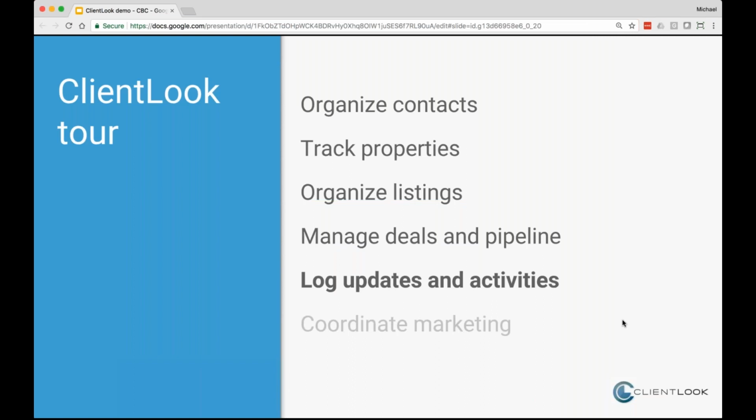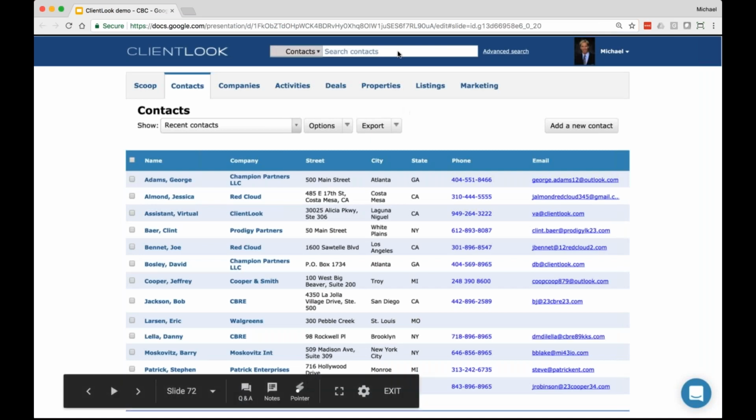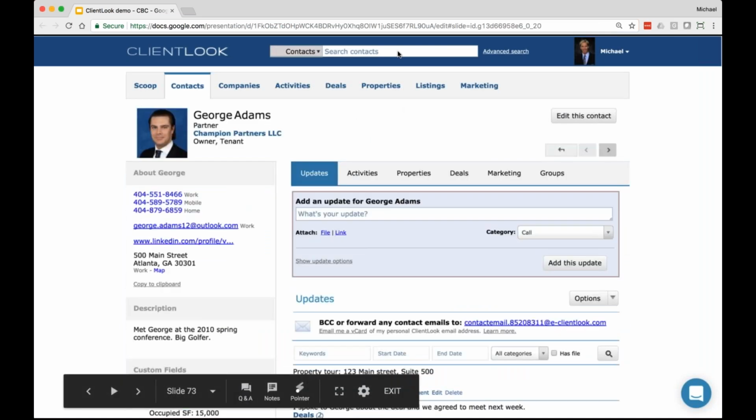Okay, so let me talk a little bit more specifically about this idea of logging updates and relating it to a deal or a property. So I'll show you some examples here. Here I am in the contacts list, and I'm going to pull up a person. I'll go up to the top and type somebody's name, George Adams.